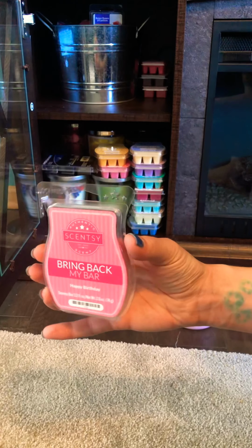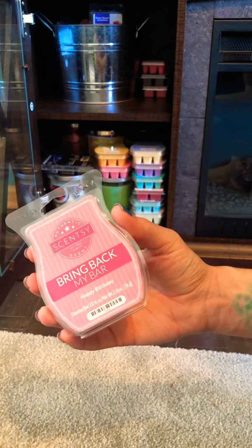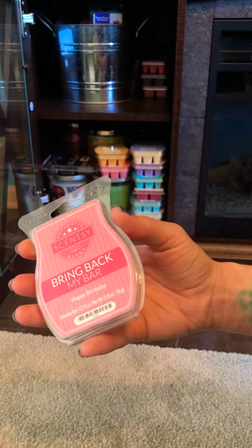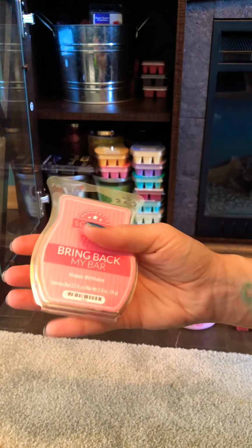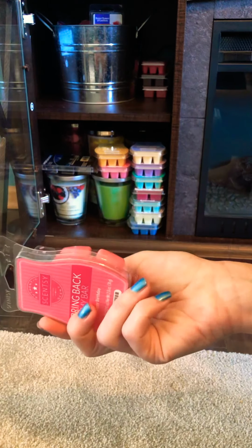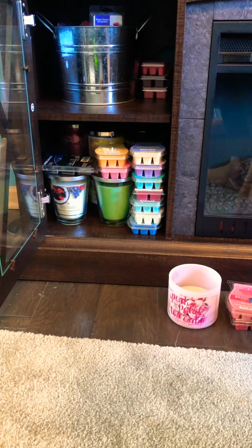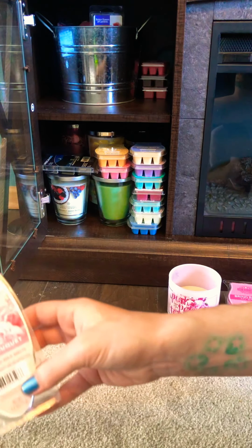We have Happy Birthday from Scentsy. Unfortunately, this is not available right now. I do have it in my Scentsy Club subscription, so I do receive it. I think I have it set for every 3 months. But this is just a really nice funfetti birthday cake kind of scent, and I use this more as a mixer than by itself typically. It's actually going in my warmers right now in my entryway.